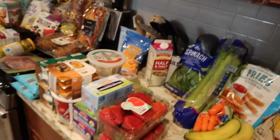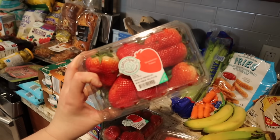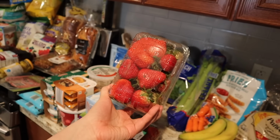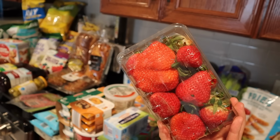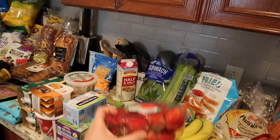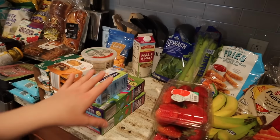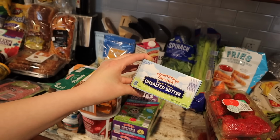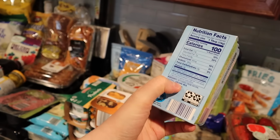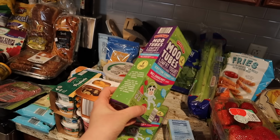Some watermelon, 2 packs of strawberries, which these are so, look at how big these are. There's no way that these can be natural. Like you cannot convince me that you can grow a strawberry that big. It's kind of concerning, but I mean, that's the strawberries they had this week. A lot of butter, so just got some more. I always get the sweet cream unsalted butter. 2 things of the Moo Tubes.